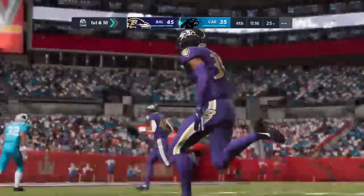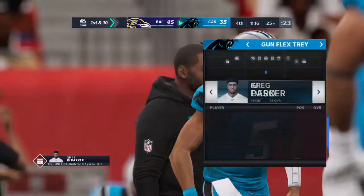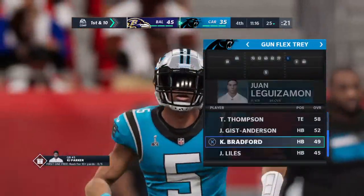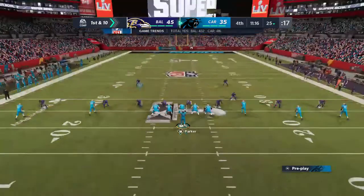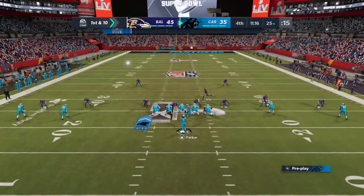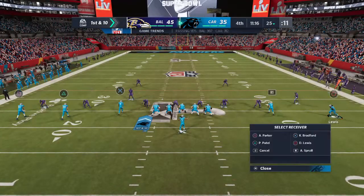And they will not get a chance to return this one. It's through the back of the end zone for a touchback. Here's the Carolina offense as they get ready to take over here. And we're at the time in this Super Bowl where, look, they need points. And they need them badly. Trailing here in the fourth quarter as they begin this drive, 1st and 10.